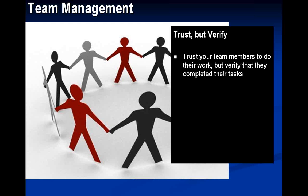Verify that your team members have completed their assigned tasks. Have another team member or their manager validate that the task was completed correctly, and be very careful before you indicate to a client that a task was completed if the work hasn't been verified. This happened to me once before. The client found the issue before I did, and I was greatly embarrassed.